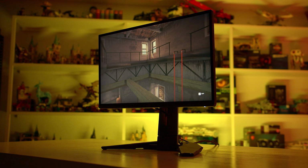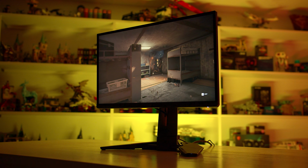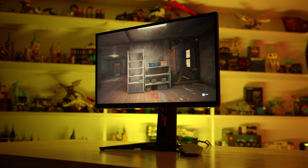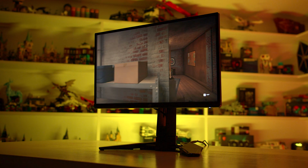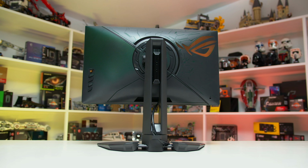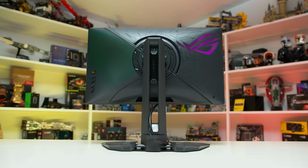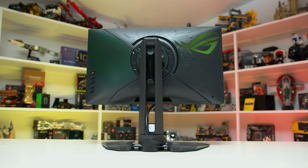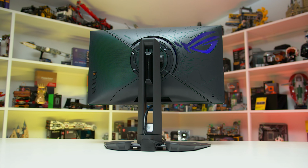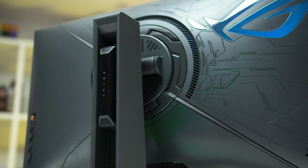The PG248QP uses a similar design to previous Asus ROG monitors of this size, especially for the display section. Most of the outer surfaces are a simple grey plastic, and while it's quite well put together, the overall build quality is not quite where it needs to be for a $900 1080p monitor. It's really nothing special. The rear panel design is very gamery, and it uses an RGB LED illuminated ROG logo that we've seen across many monitors over the last few years.